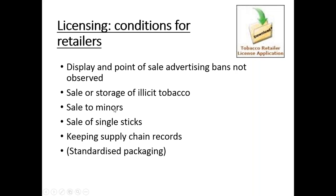It's still possible, and in fact I've done this myself, to walk into small retailers in parts of the country, in my case in Tottenham, in North London, and actually see them fairly openly selling to minors. So I don't think that has gone away. And certainly when my local authority does its test purchasing, it's still catching a significant number of retailers doing sales to minors.